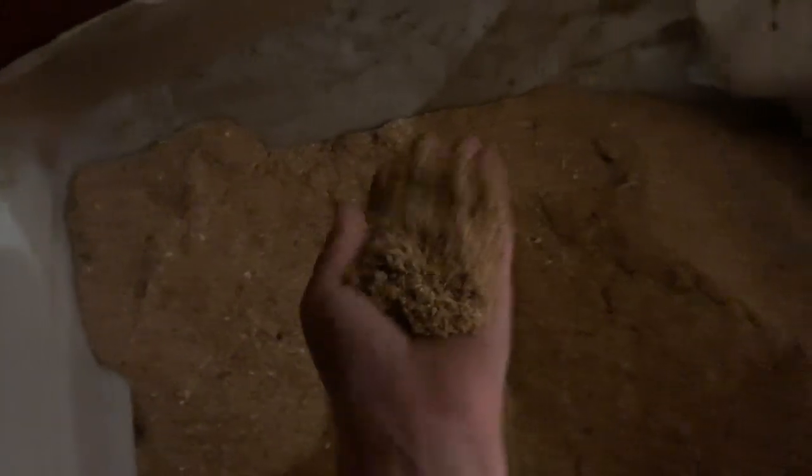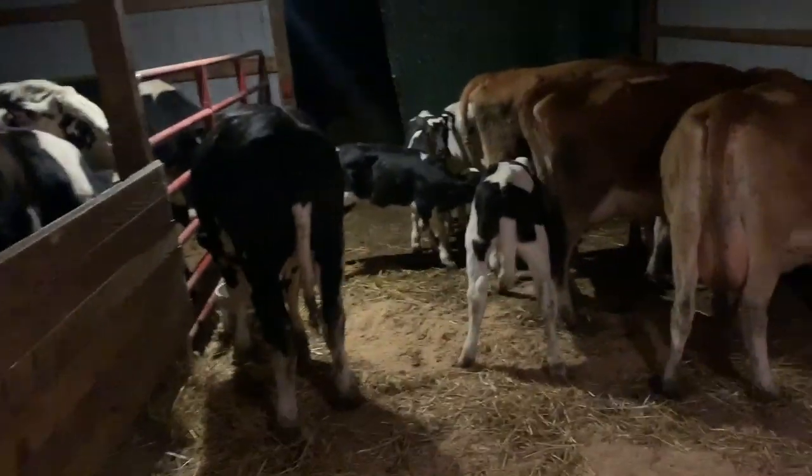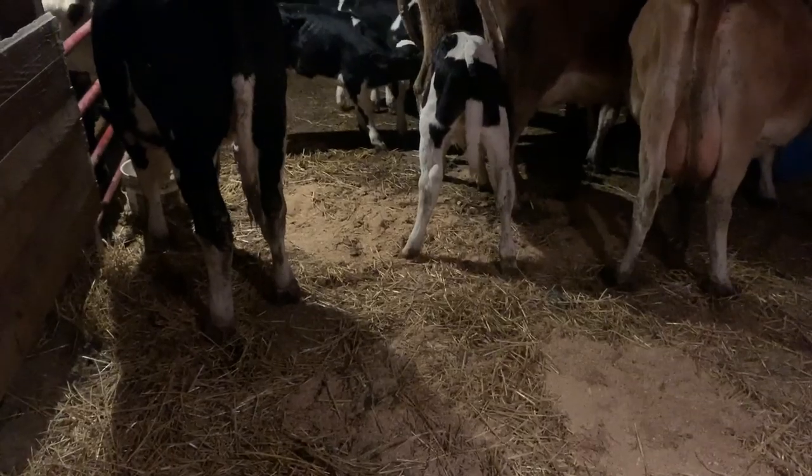The sawdust we got from a local sawmill, and we went and picked up a truckload. I would have filmed it, but we were in a pretty big rush to get it home. A truckload filled one half, and then whatever's on the ground here. I think that is going to work a lot better than straw, because the straw just doesn't work as well.